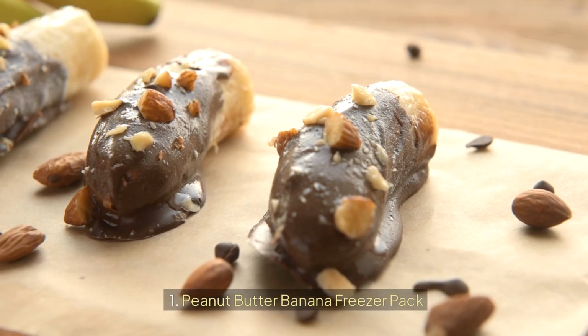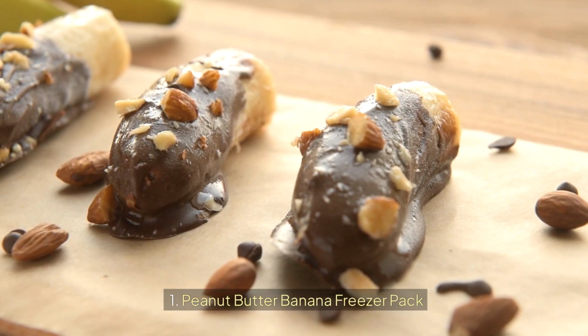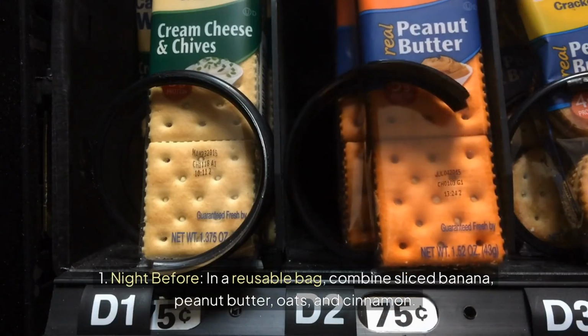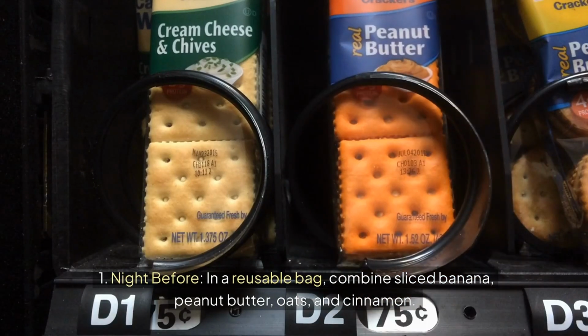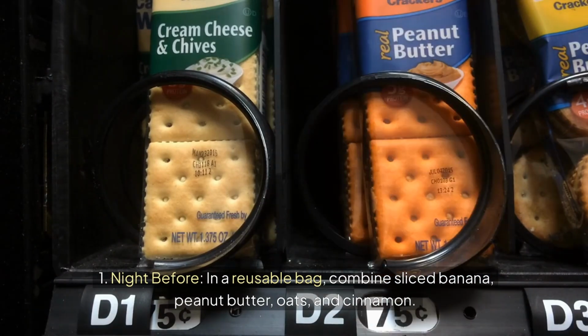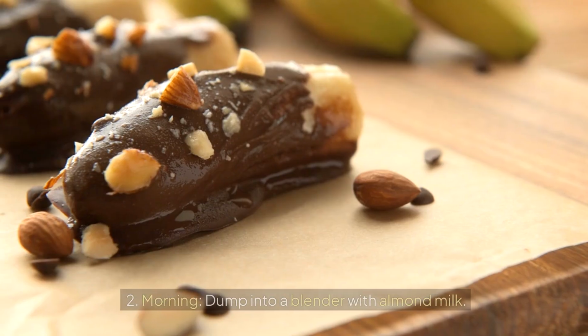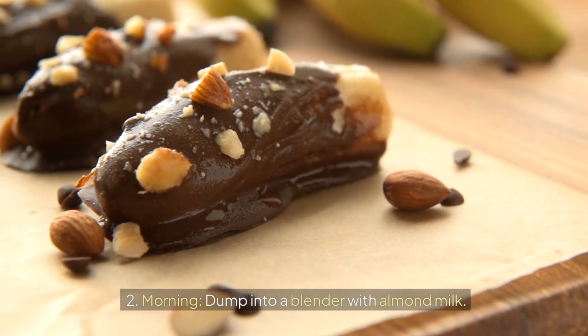2. Peanut butter banana freezer pack. Night before: in a reusable bag, combine sliced banana, peanut butter, oats, and cinnamon. Freeze. Morning: dump into a blender with almond milk.